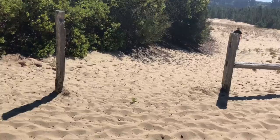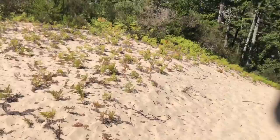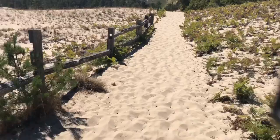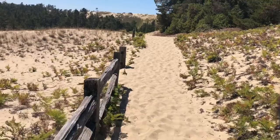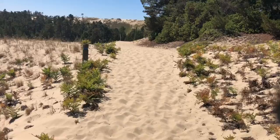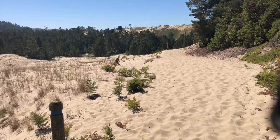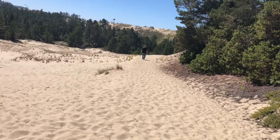So we came out of the trailhead right there, and it puts us out here. This is all sand dune. I've been a lot of places around the United States, and I'm not sure about the East Coast, but this is the only place I've ever seen where pine trees grow in sand. It's just weird. But it's interesting.